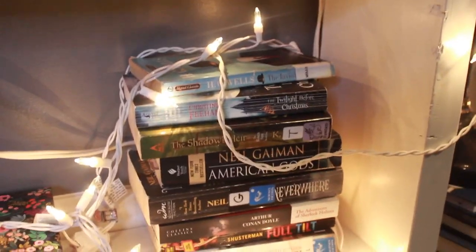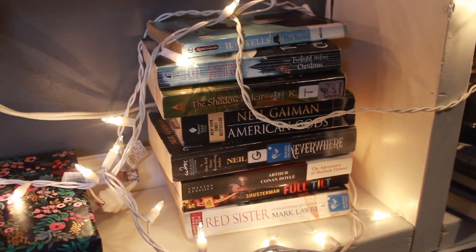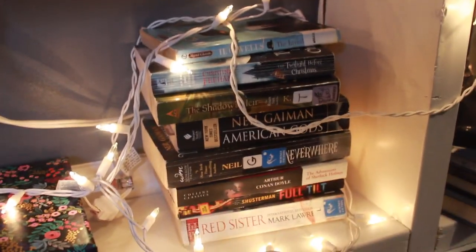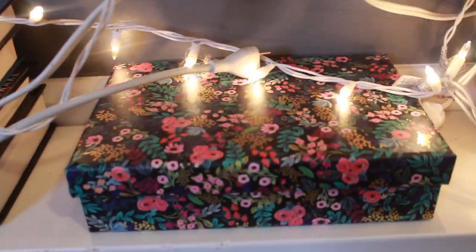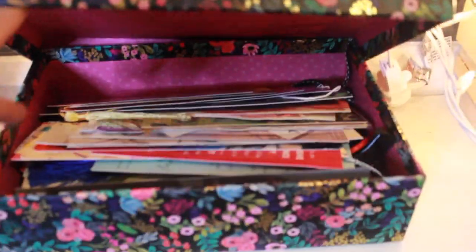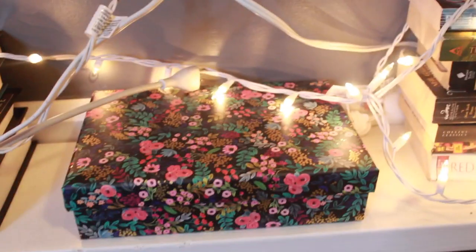This here is just my mass market paperback collection. I just have them on spot because I don't like the way they look on my shelves, like up and down, because they're just too short with everything else. Here is actually my box of bookmarks. I keep all of my bookmarks down in here, except for my Fairyloot ones, but that's where I keep most of my bookmarks. I end up going for my wooden bookmark.